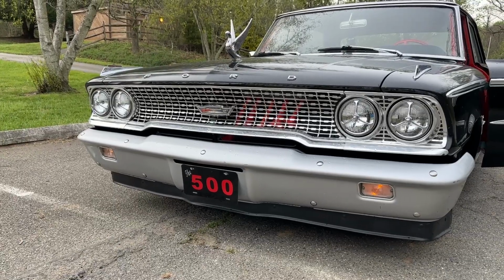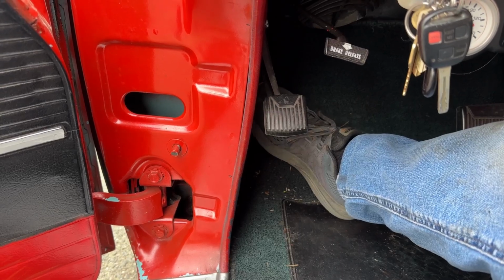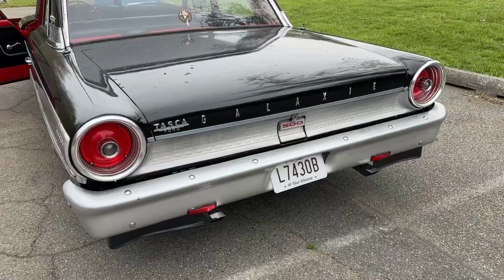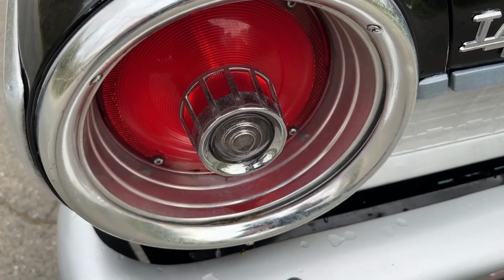Here are my parking lights. Here are my headlights. And of course, the high beam pedal sits right here. High beam switch behind the brake pedal. So I'll push that. And here are my high beams. My taillights are on as well, if you can see that. And the reverse light is actually right here.